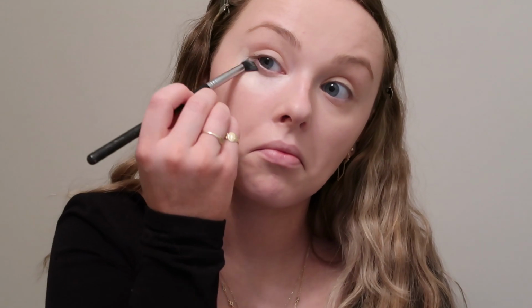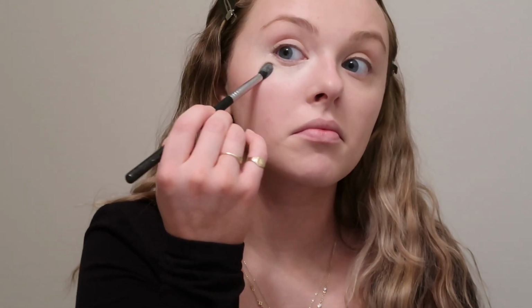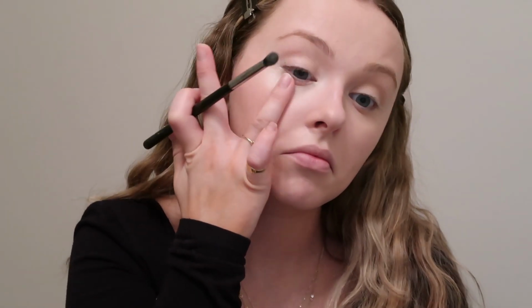So again, we're not doing hardcore contouring today, so I'm not going to be doing whatever you saw on YouTube before, that V shape. I'm doing something super natural, a no makeup kind of application.